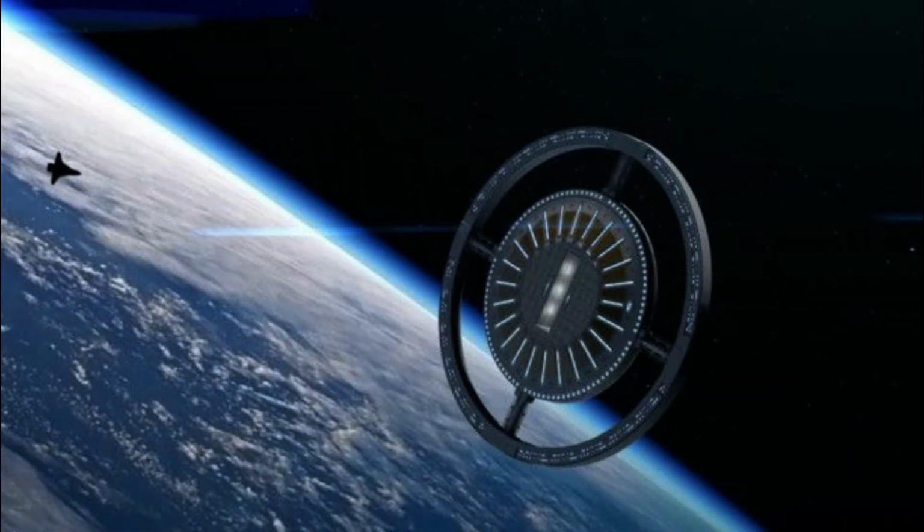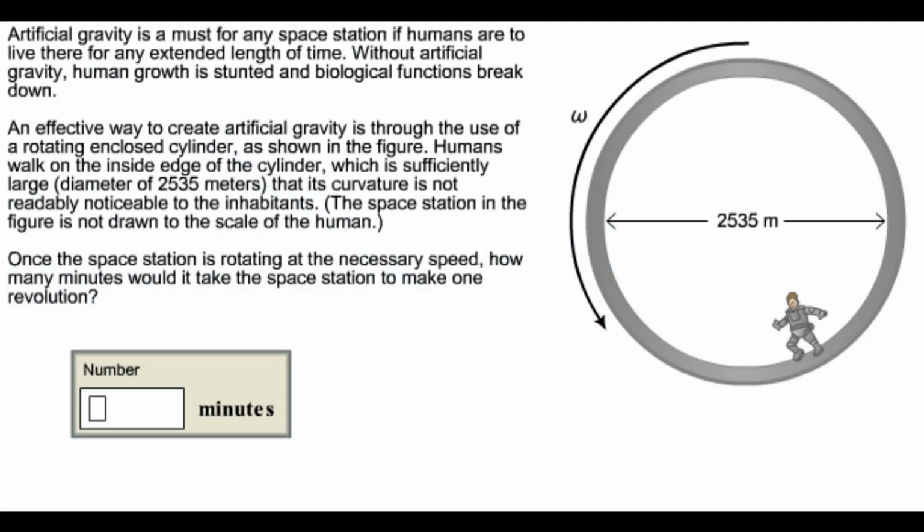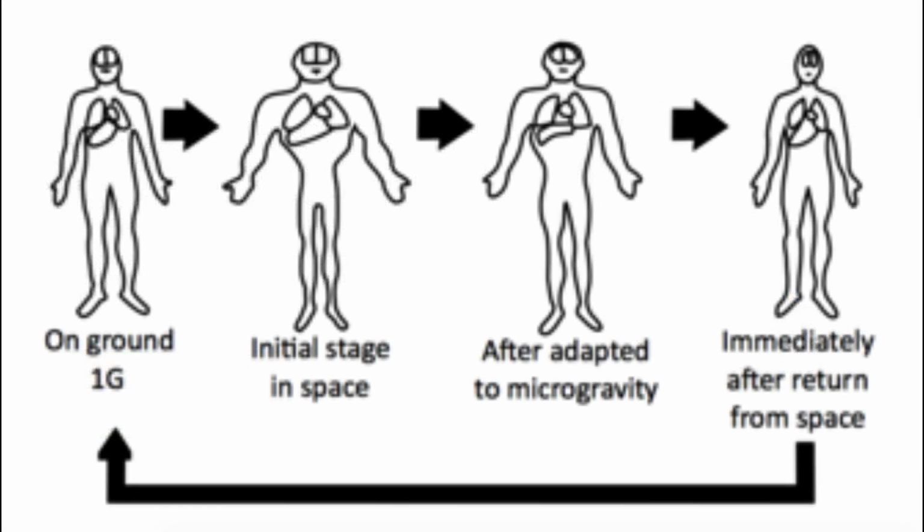There are also ideas to create artificial gravity to make space stations more comfortable for humans. Artificial gravity can be promising and people are testing the idea with big rotating space stations that should come in the future. Artificial gravity will prevent a lot of issues that come with zero gravity.